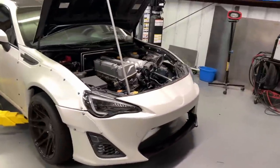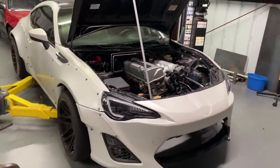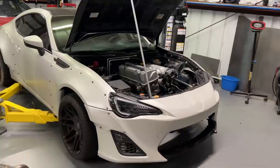What's up, guys? Today we are working on the K-swapped FRS here. So you guys saw we got this thing done not too long ago. It's been running great ever since we got that K-series in there. We really haven't done too much with the car after we got it done.